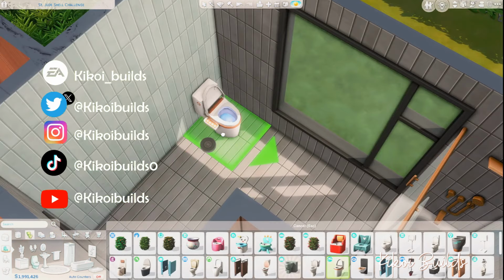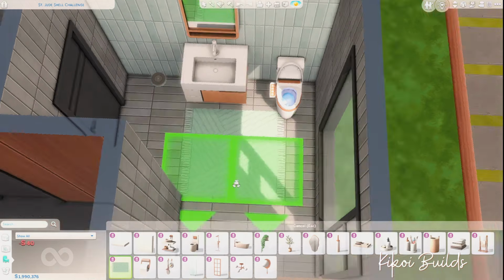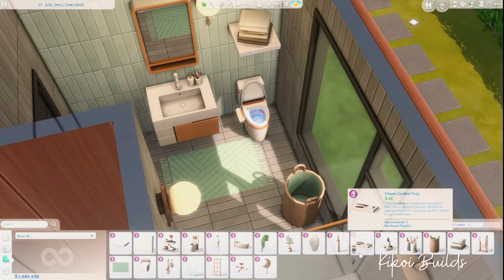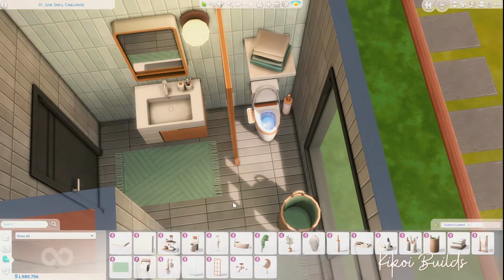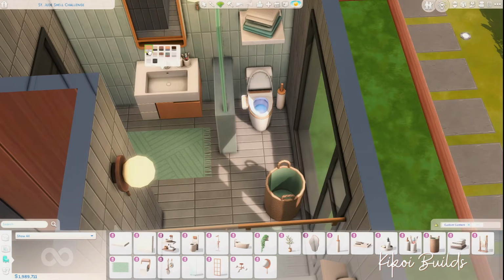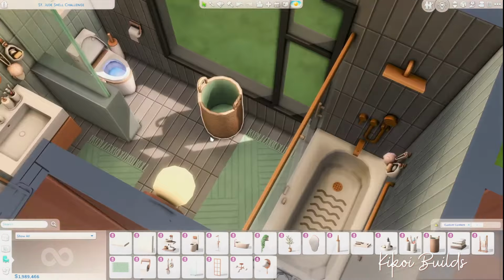And in this house, you know what I usually do? I always place a bathroom downstairs, even if it's just a bathroom with the toilet and a sink, because when you have guests over, usually in real life, and I always strive for realism in my builds, when you have a 2-story house, you always have to have one bathroom downstairs for the guests, because you don't really want the guests to go upstairs and use your personal bathrooms. That's how I see it.